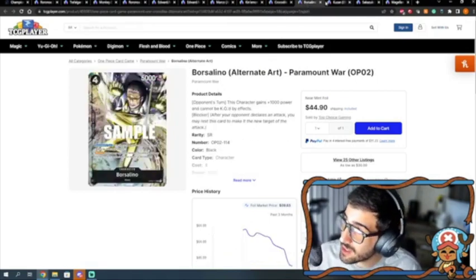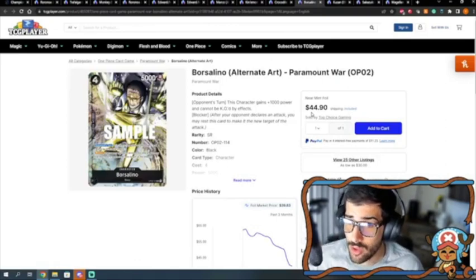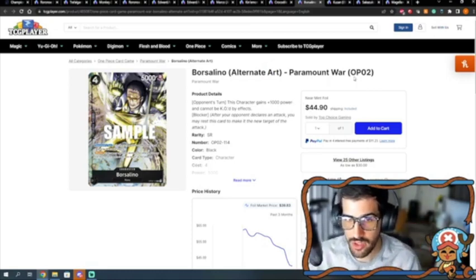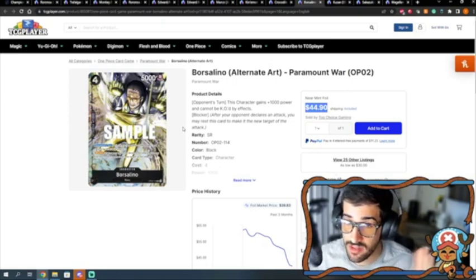Then another great pickup. I'm going to go ahead and talk about the 3 Admirals, which are now super below what they used to be. They all used to be $100. Like if you wanted an Admiral, $100 for the alt arts. Now we're seeing 45 on the Borsalino, which is one of the best black cards ever printed, in my opinion.